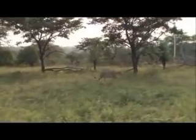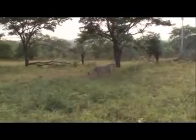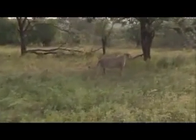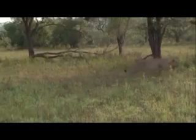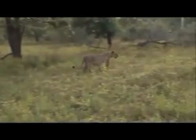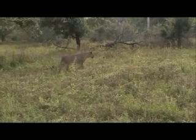Difficult to say why they've gone where they have and what that's all about. My guess is it's just they fed on the carcass considerably, and I think they just want to go into the thicker drainage line to be able to go and sleep.